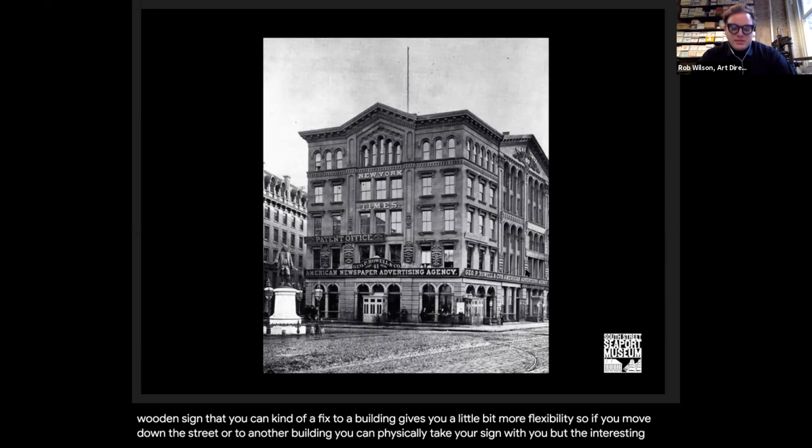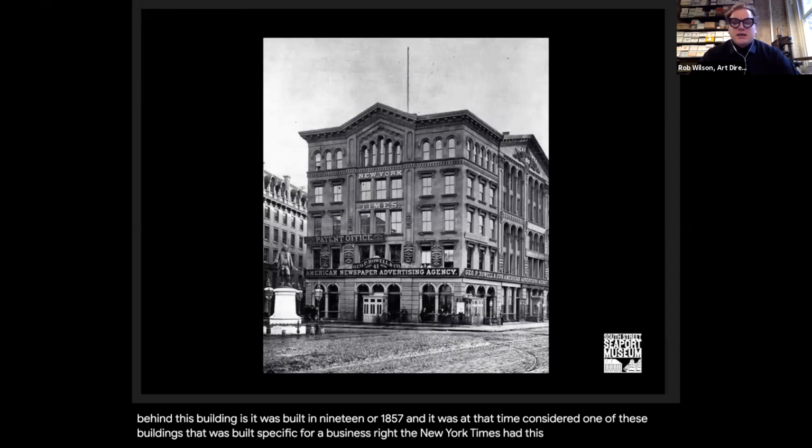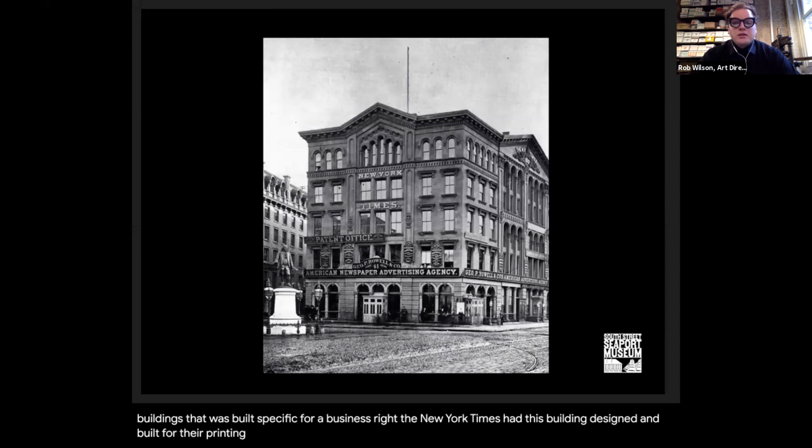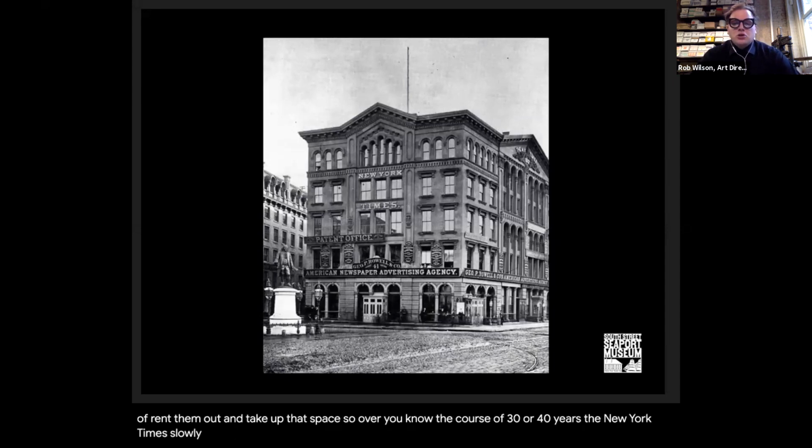But the interesting story behind this building is it was built in 1857, and it was at that time considered one of these buildings that was built specifically for a business, right? The New York Times had this building designed and built for their printing operation, which was unique at that time. Oftentimes buildings were just built and then you found businesses to rent them out and take up that space. So over the course of 30 or 40 years, the New York Times slowly took up more and more of the space until 1888.